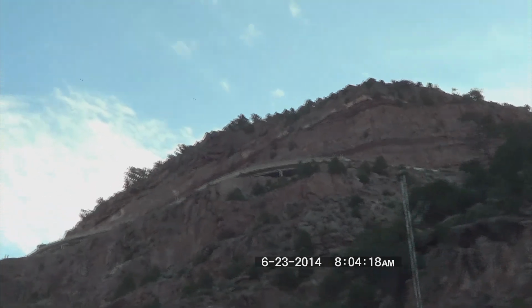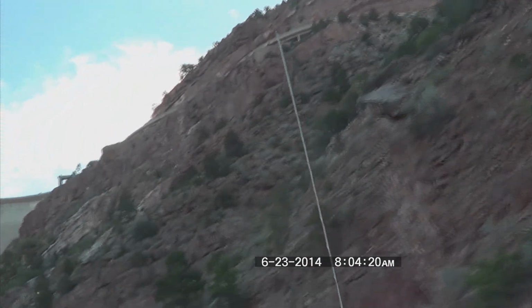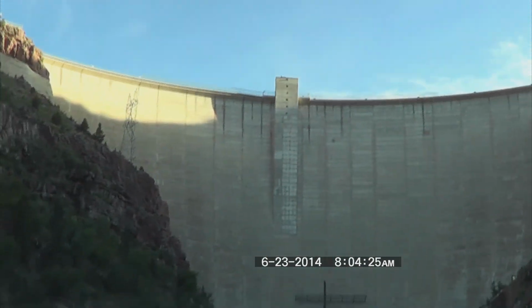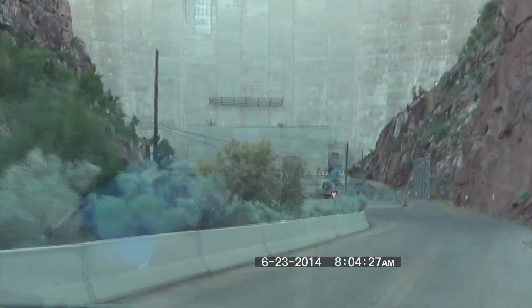When you come out on your tour, that's where those fish live, right below those two round tube deals that stick out. That's where that big pot of fish is that stays down there, and you feed them right there.